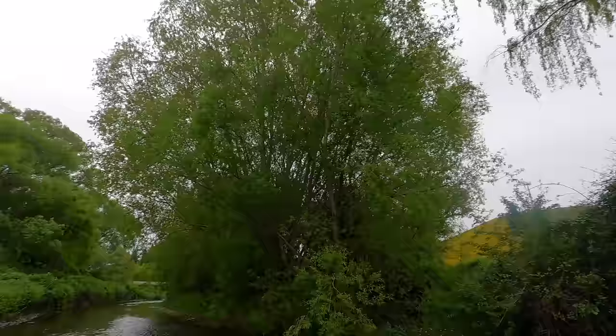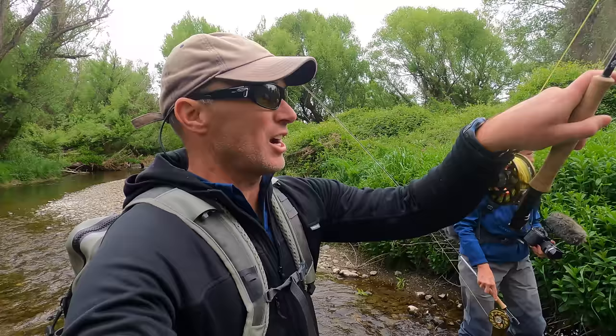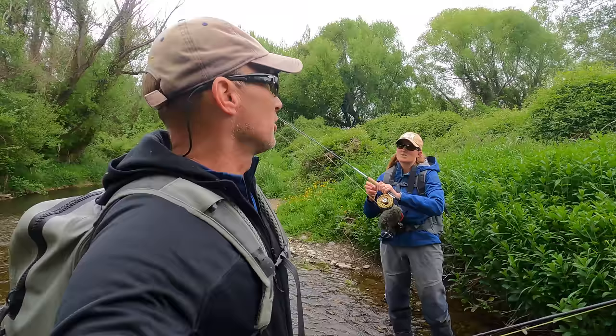Vines and everything. It's getting cooler, hey? Oh, it is. You can start to feel it just drop a little bit, hey? They said 3 o'clock showers. It's 10 to 3, and it's definitely supposed to drop temperature. So, yeah.